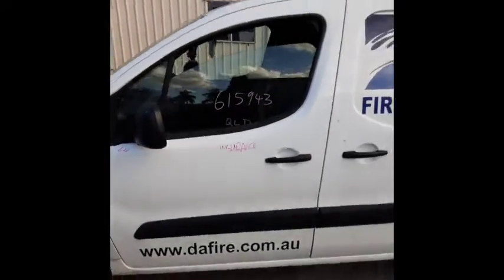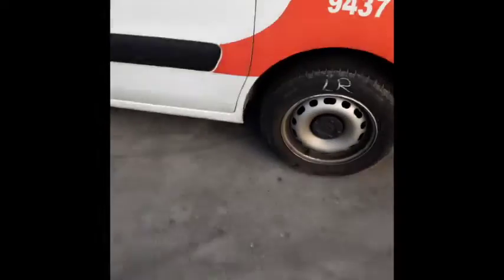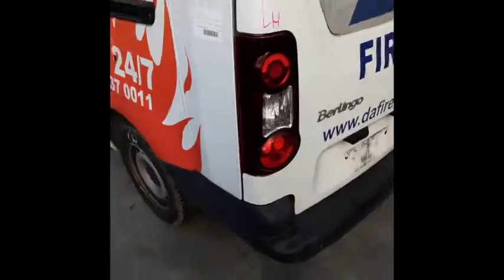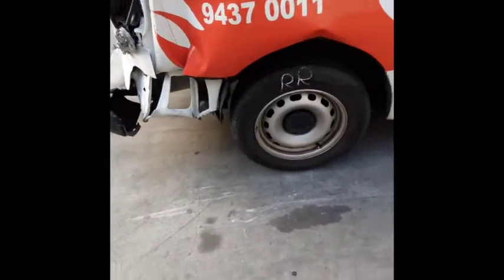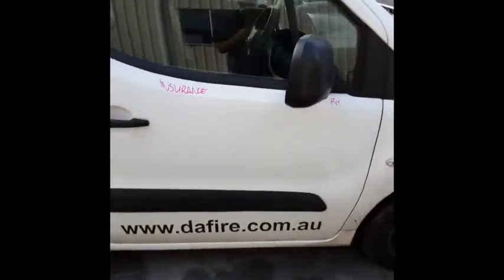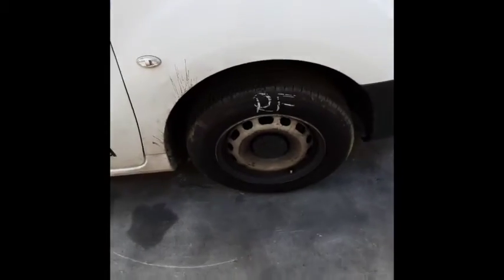Both left hand doors appear to have no damage apart from stickers on the rear door on both doors. Left rear 15-inch steel rim with a good tyre. Left hand tail light, right rear 15-inch steel rim with a good tyre. Both right hand doors appear to have no damage. Right power door mirror, right guard appears to have no damage, and right front 15-inch steel rim with a good tyre.